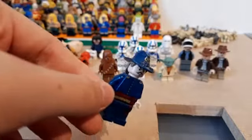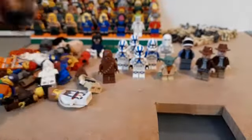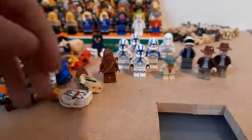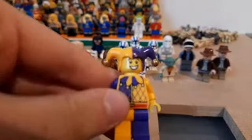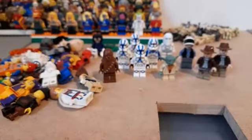Here we have this guy. I think he's the sheriff from the Lone Ranger. I just dropped him, whatever. Couldn't care less. Although I think he's worth $10. Here you have a jester. Don't care about him at all.